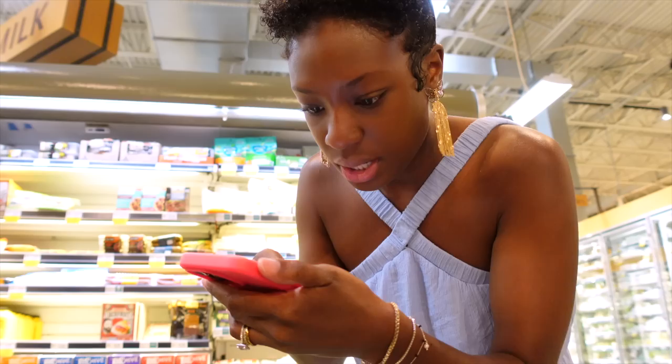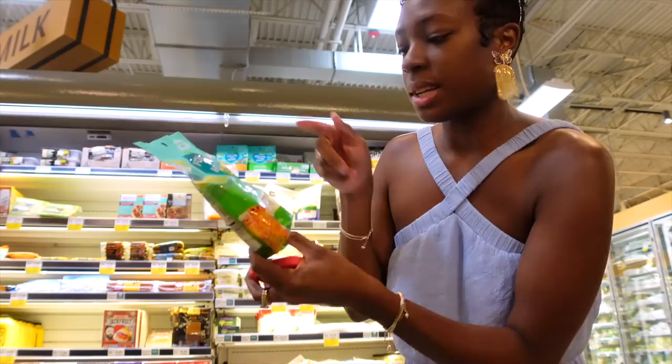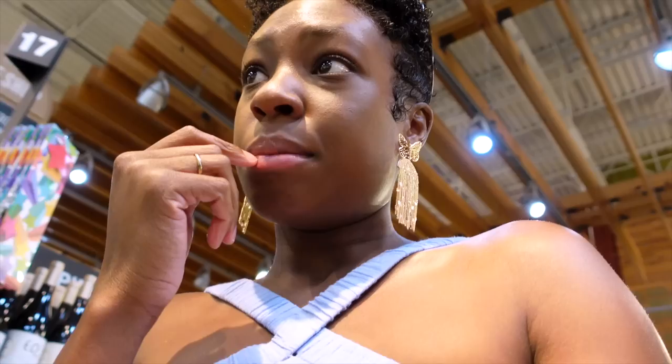Now I just need the dairy-free cream cheese, the dairy-free mozzarella. Found it. Oh, this is the brand that I was looking at. So I got my dairy-free mozzarella. They said this is a really good alternative to real mozzarella. We're gonna see. I'm looking for the whipping cream and what else? Cream cheese. I keep saying that. How do I keep forgetting? And butter. Can't forget the butter.